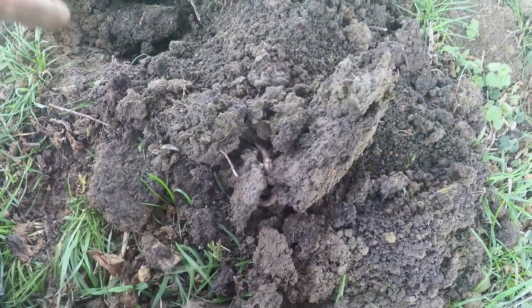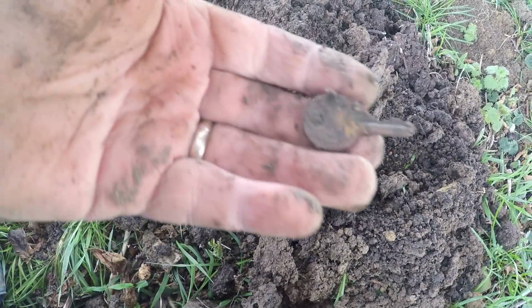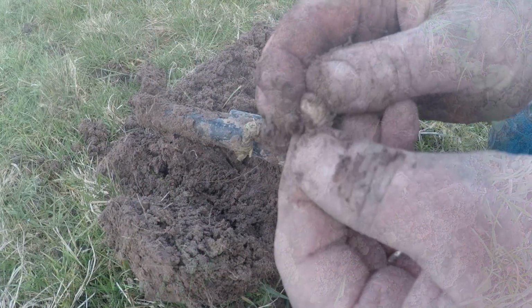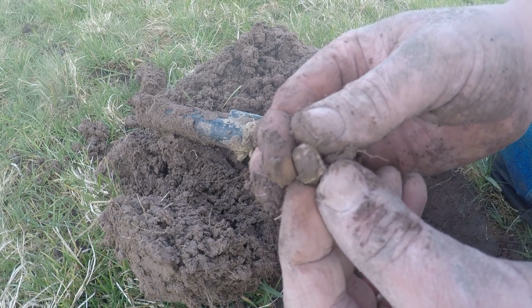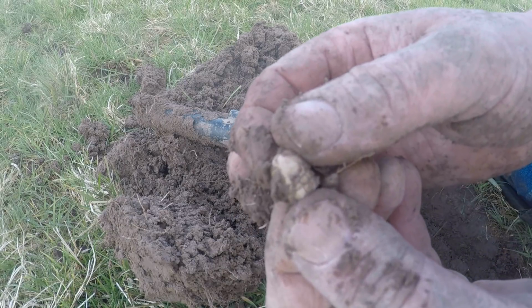Right, so the light's fading now, so I've just dug this out, and it's a key. Normally find those on the beach. Dug this out. It's white, it's a lead, and it's a 2-ringer pistol bullet by the looks of it. I've never seen one of those before. There you go, 2-ringer pistol bullet.